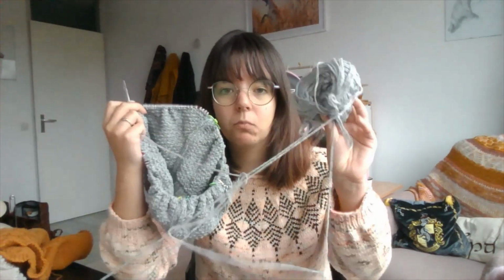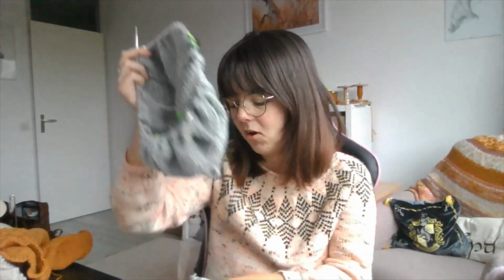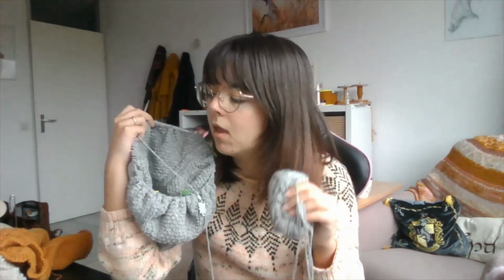And I'm still in my first ball. It's kind of fallen apart. But this is what I have left of my first ball, and so this is all I've knit so far. So I'll probably get towards the end of the raglan at least with this ball.